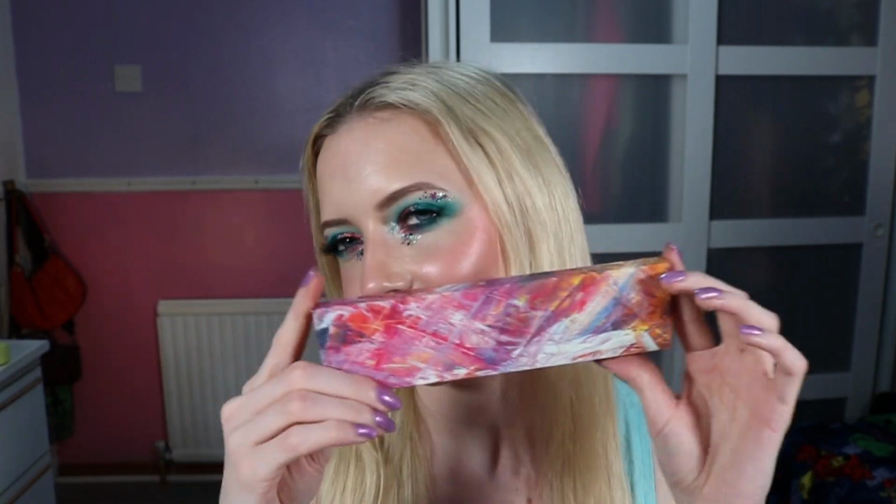Next up is another bright and neon palette, and this is discontinued, which I'm so sad about. This is the Kiddos Futurism 4 palette, the VR neon, and I love the packaging. It's very 90s sort of vibe. I think it's very cool. This is the colour story in here.